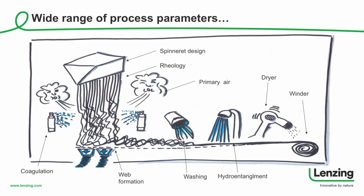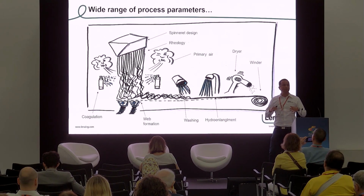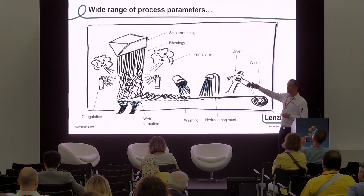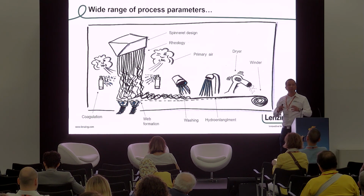What we can do is, with our spinneret design, change design parameters, and we can impact the mechanical properties of the filament and also of the product. We can also increase or decrease the primary air, which we are using to accelerate the filaments. We can increase or decrease the vacuum to impact the web density. And what we also can do is to increase or decrease the pressure on the hydro entanglement to impact the mechanical properties or the 3D structure of our nonwoven material.